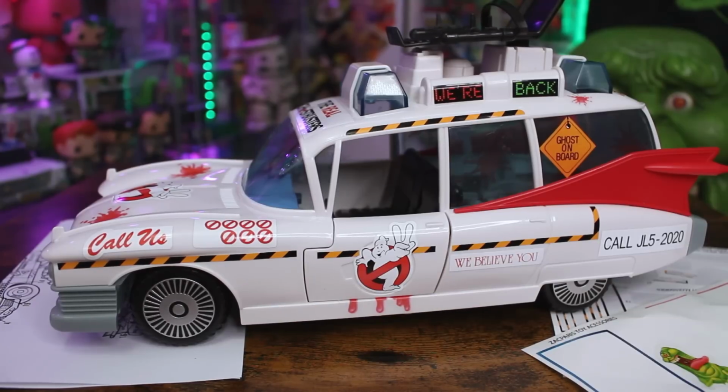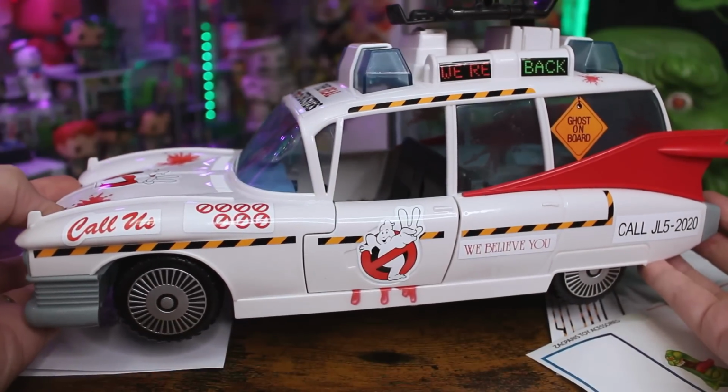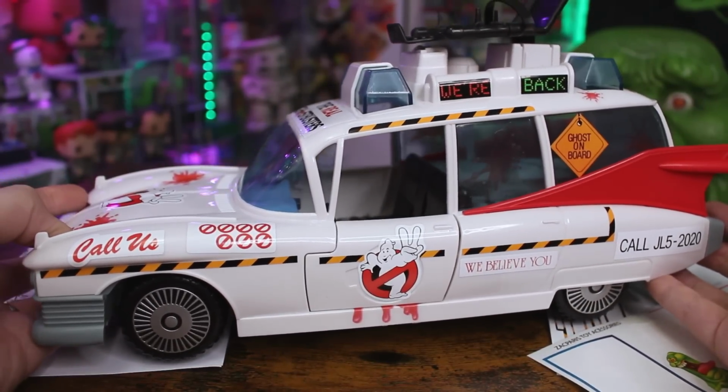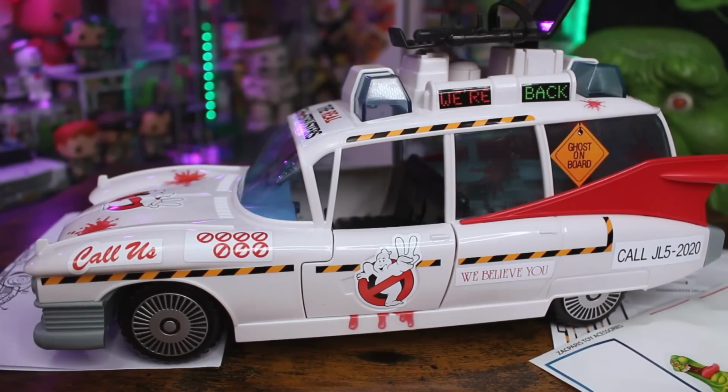And that's because Slimer is actually already part of that back window sticker, so I thought it'd be a little weird to have two Slimers represented. And I must say, for the most part, I really do love the way that this ECTO-1A came out. And I think, honestly, anybody out there that is picking up Hasbro's new Kenner Classics ECTO-1, buy yourself two of them and do this very same mod.